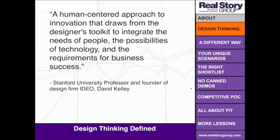Let's look at some definitions. So David Kelly is one of the professors from Stanford University that actually founded a design firm out of this work that they did at Stanford. But he defined it as a human-centered approach to innovation that draws from the designer's toolkit to integrate the needs of people, the possibilities of technology, and the requirements for business success.